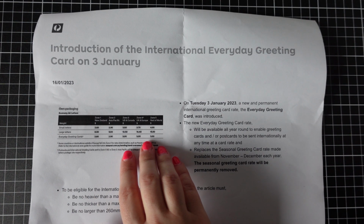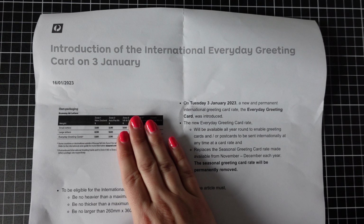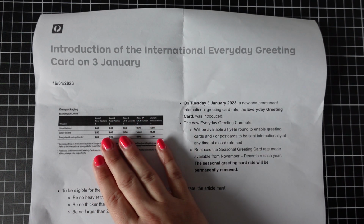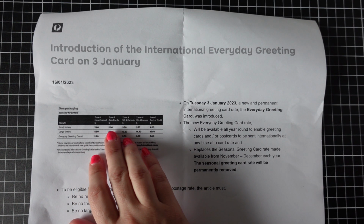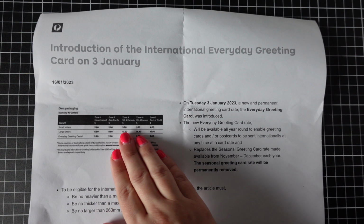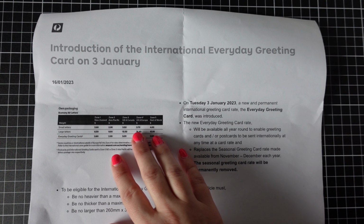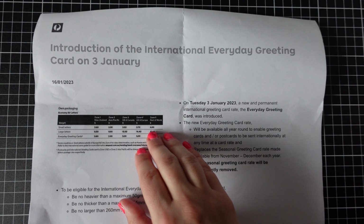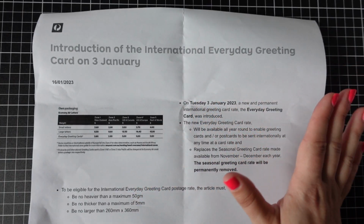So let me just talk to you about the current prices of sending a small letter. The small letter for New Zealand is $2.60. For Asia it is $2.90. US and Canada is $3.50. Europe is $3.70, and the rest of the world is $4 for sending a small letter, which is what I've been doing to send my flat mails.